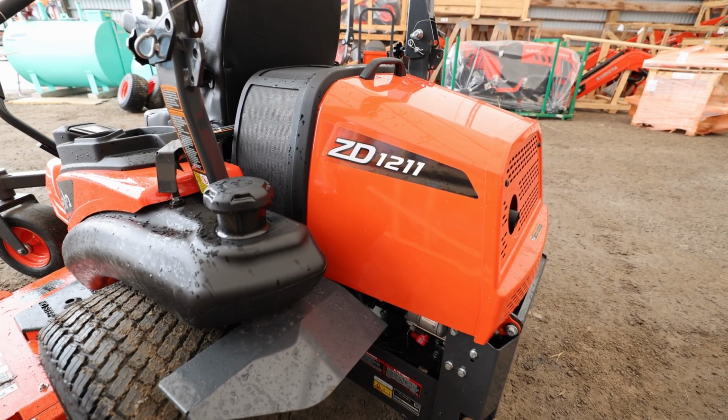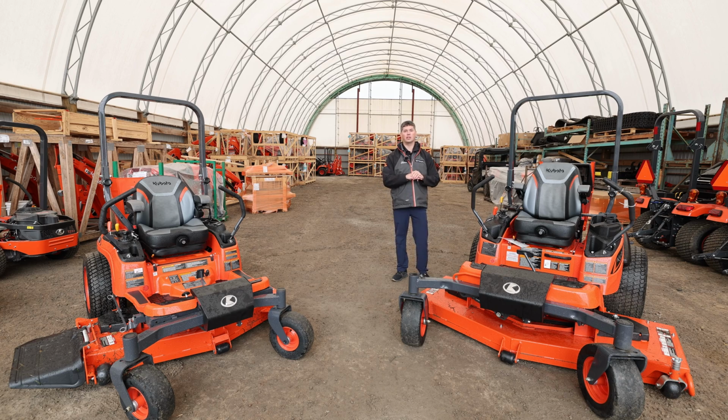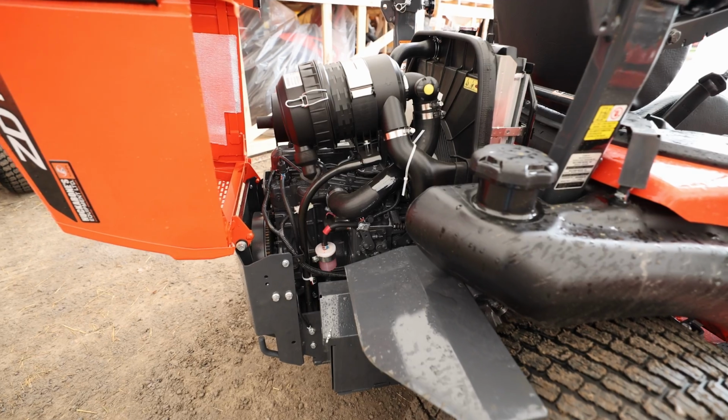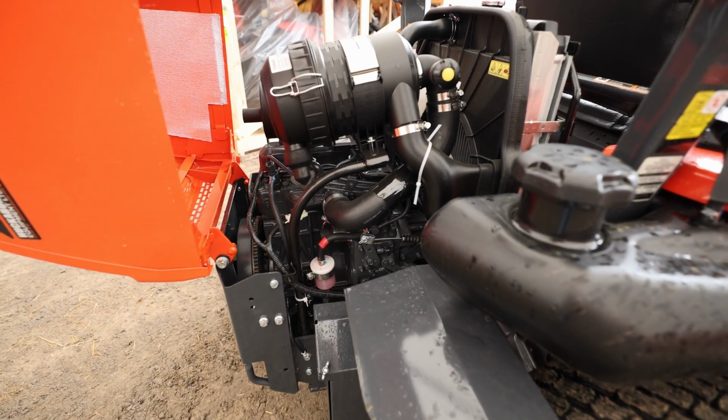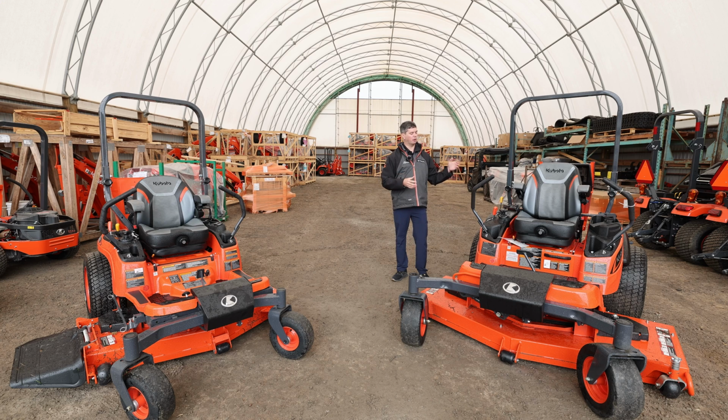And then whenever you move a little bit further back to your engines, more horsepower. That's what you're definitely gaining on the 1200 series. Again, you're going to be up in that 24 horsepower, whereas you're down around 20, 21 on the 1000 series. So a little bit more power driven to that deck. Again, it is all shaft driven with your hydrostats there, two hydrostats from Kubota.